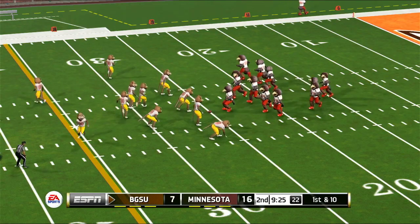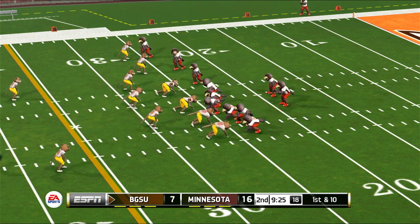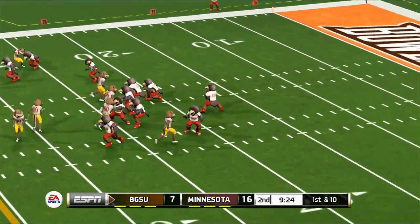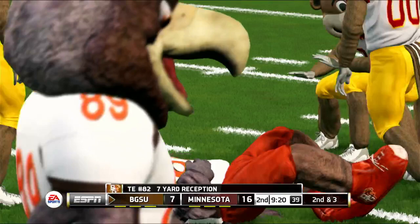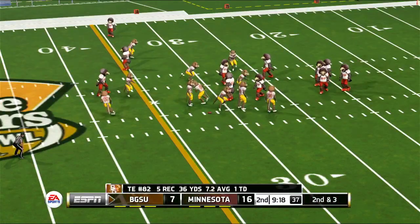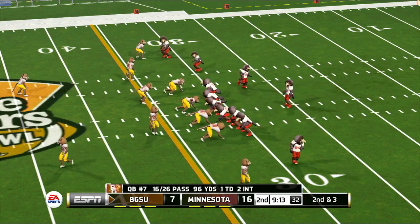The offense couldn't hang on to the ball last time around. Let's see what happens here. The game is in danger of getting out of hand early. It's very, very important that they not only hang on to the football this drive, but they also need to get a score on the board as well. That's good for the game. 7 yards. That'll bring up second and three.